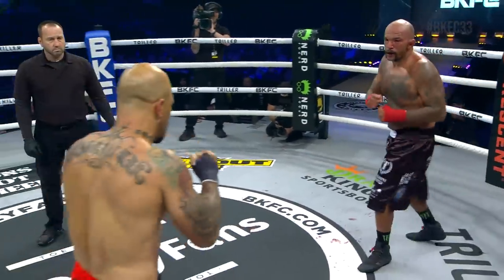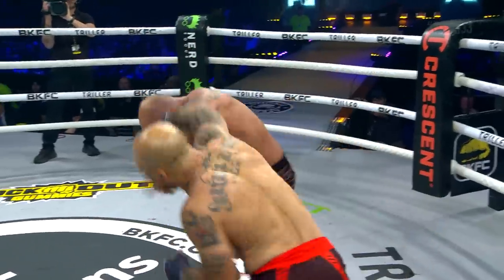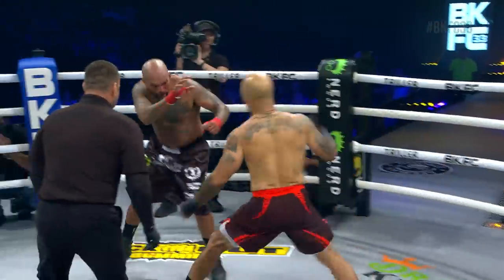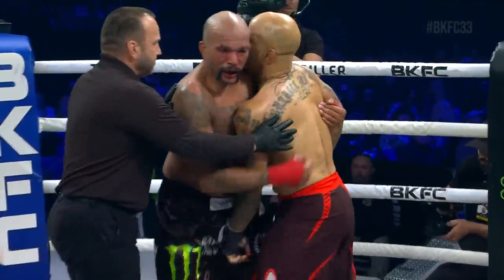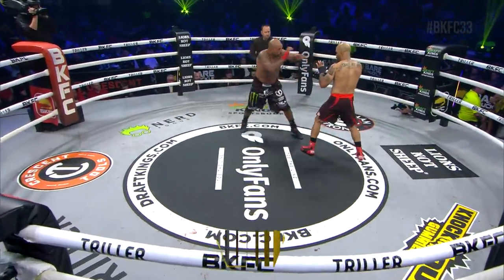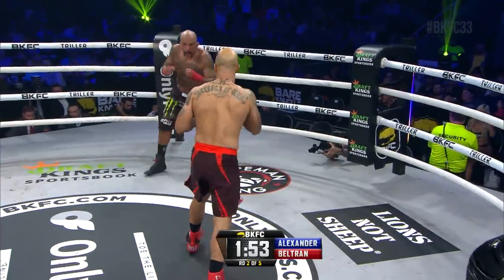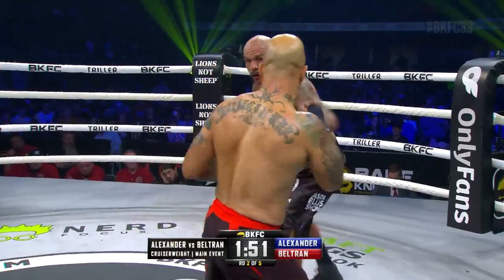Houston Alexander, Chris, continuing to be first here in round number one. Just like that right hand. Clear from Dr. Muzzi, now the start of round number two. Immediately trying to stay busy off the jab. There's a big jab from Houston Alexander.